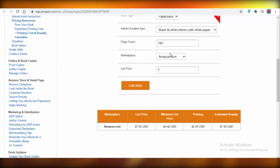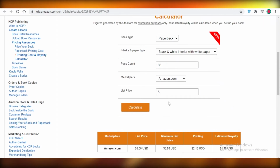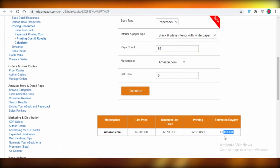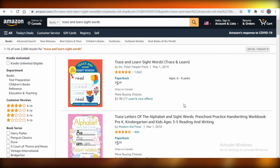So if we were to calculate the royalties on it, it was exactly 86 pages and it's listed for $6. We're going to calculate that. And on this 86 page book, you're going to be making $1.45 for each book that you sell. So that is also a very, very good royalty, considering this is also a very low content book niche. And now we're going to take a look at our final niche.